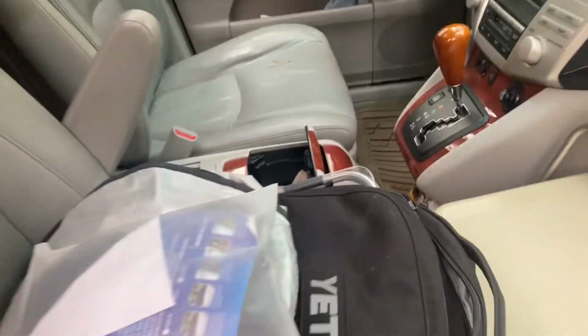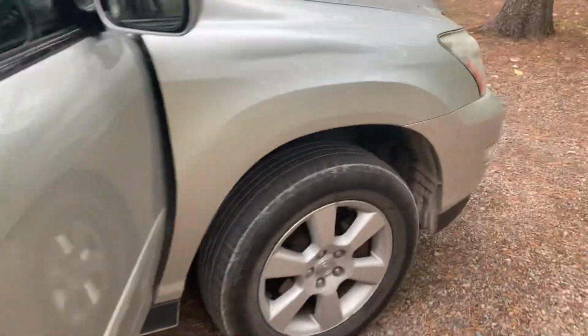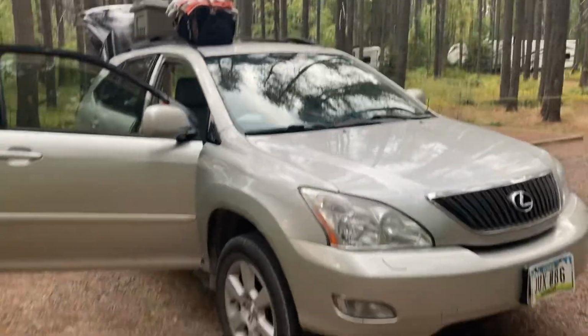So yeah, and Yeti backpack for backpacking. So that is it, guys. That is the whole kit and caboodle for camping out of your car.